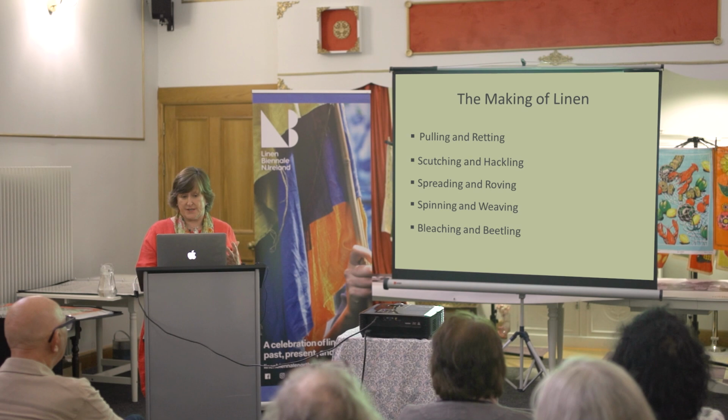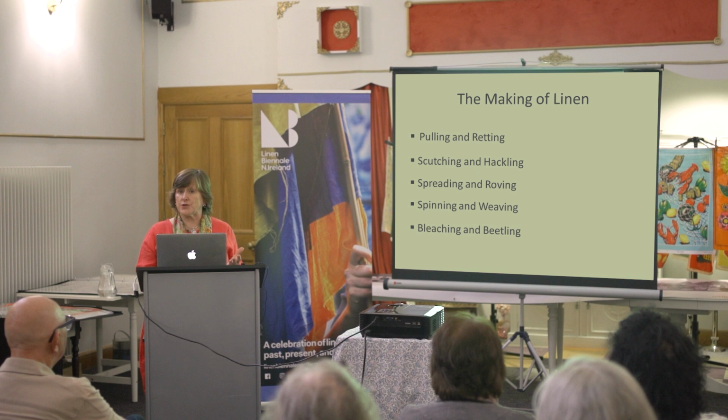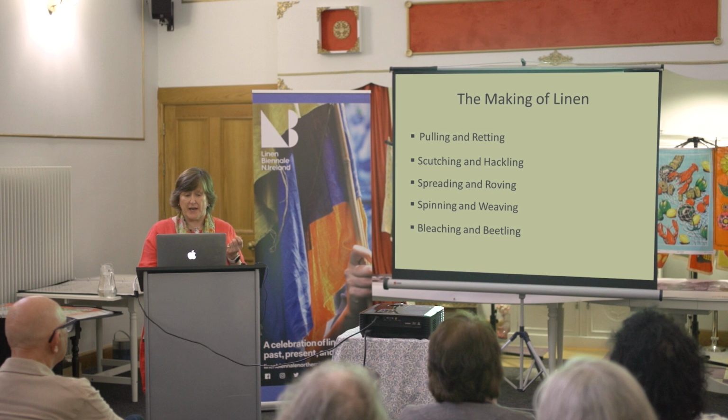But the vocabulary connected to the making of linen is really interesting. You've got so many unusual words. The flax plant has to be pulled rather than cut. And then retting, which is the process by which it's soaked in water to allow the fibre to be released from the woody stalk of the straw. You've got scutching and hackling, two more processes which happen to the dried straw once it's been retted.